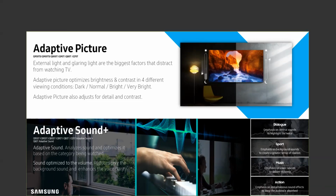Because I know the first thing you guys are thinking is, okay, this is just another eco mode. Well, it's not, because eco mode was all about saving customer money and making sure we use the littlest amount of power possible. This keeps picture quality to the forefront.